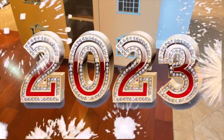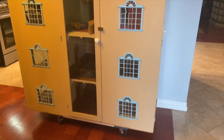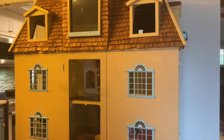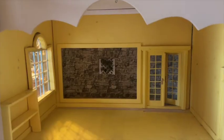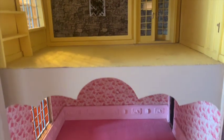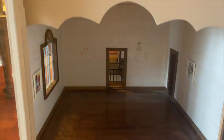So what I thought would be really fun in 2023 is if I began to really go through that dollhouse and refurbish it. In some cases, as you see these rooms here, some of them are beautifully done, and I really would like to keep the integrity of the original creator's ideas and just do a little twist with newer things or newer ideas that I have.